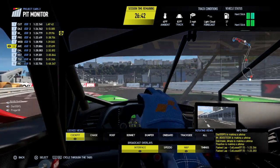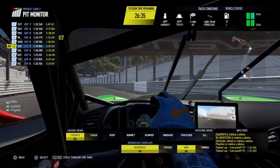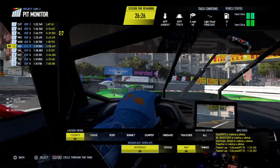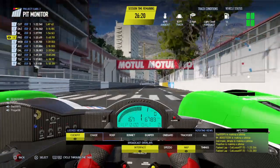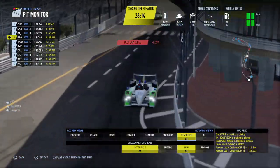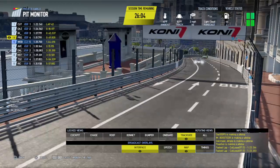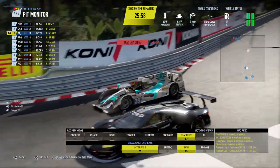Boosted hitting the pits, getting his service now. Somebody's around there. That was Progar, I believe. Uh-oh. Get back on the trackside cam. Yeah, I believe that was Progar that just got into the wall in turn 1. He's back out and going. But he's got some time to make up now as Boosted's got by him for 3rd place. Boosted working his way through traffic.